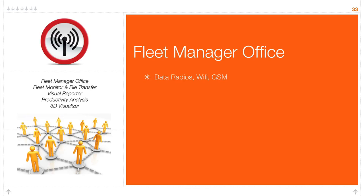I've mentioned Fleet Manager Office throughout the presentation. Now let's talk about some of its functionality and also some screenshots and the modules that are included. So basically, Fleet Manager Office is the package back in the office. It contains several modules, and it primarily provides the ability to connect everything together and remotely monitor the machines, see the surface, see the job, and see the different machines working.